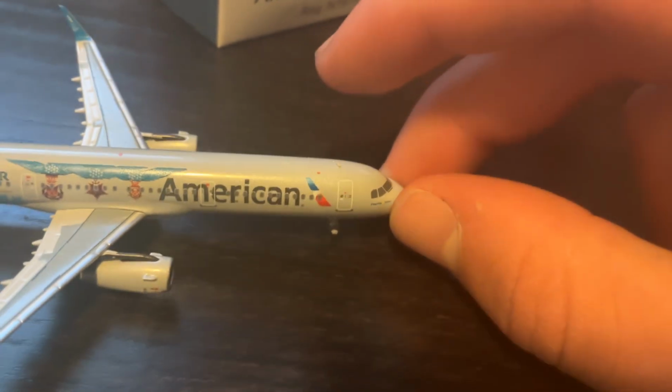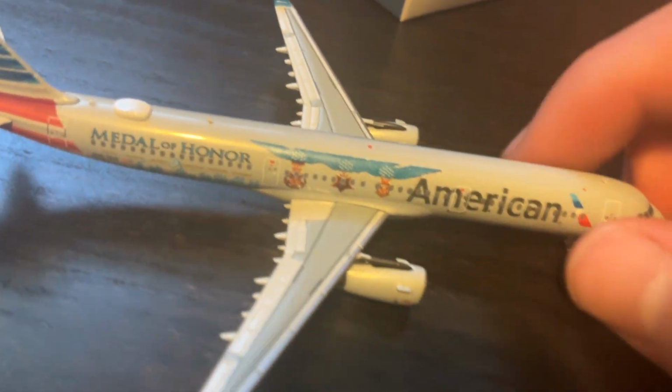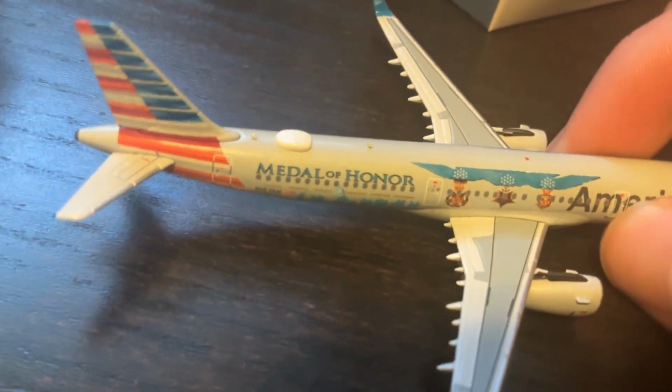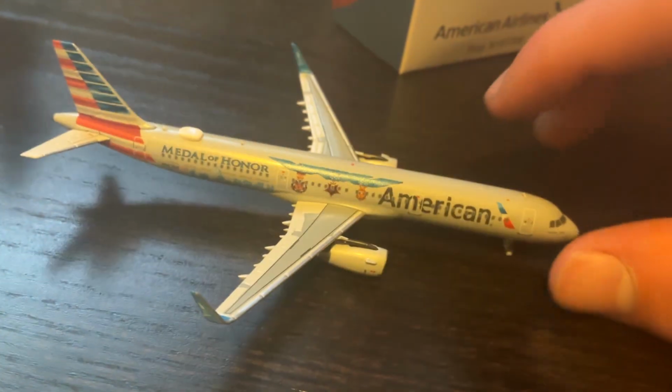Right over here we have one of the boarding doors again, cockpit, Medal of Honor, American Airlines. The medals are right here, and of course the wings and the engines. The Medal of Honor livery name, and here's a view from the back and from the front, and now from the sides. And here's one from the bottom. You can see there's a hole for a stand.